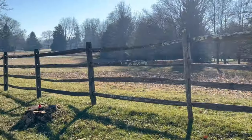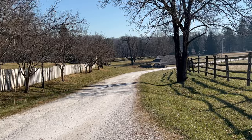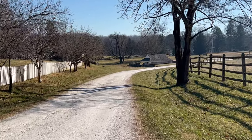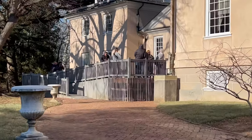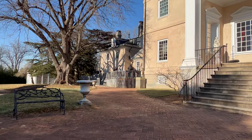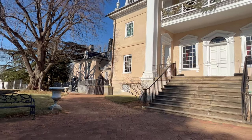We're going to start making our way back because it's getting close to 1 o'clock, in time for the tour of the mansion. So we are now back at the mansion and there are people waiting to do the tour. We're going to join them in a second. We're just resting a little bit after doing quite a bit of walking.